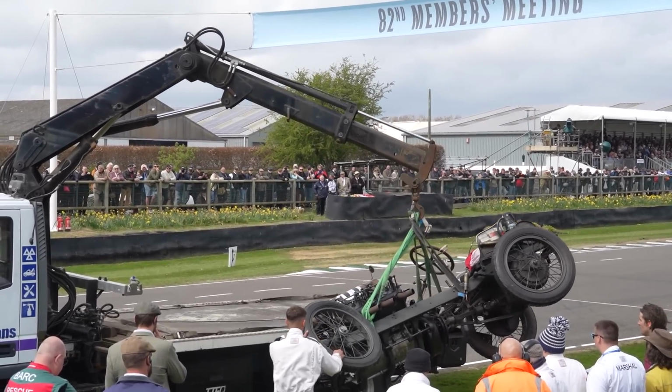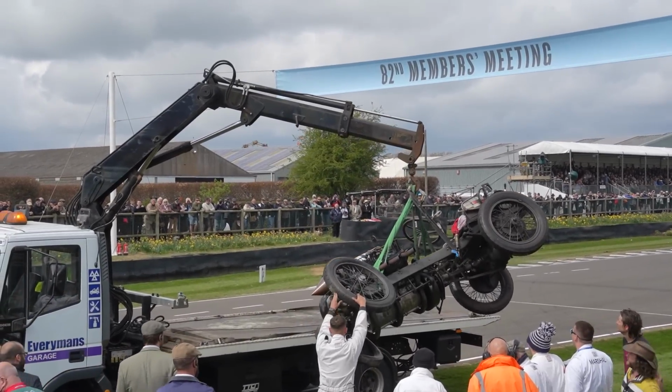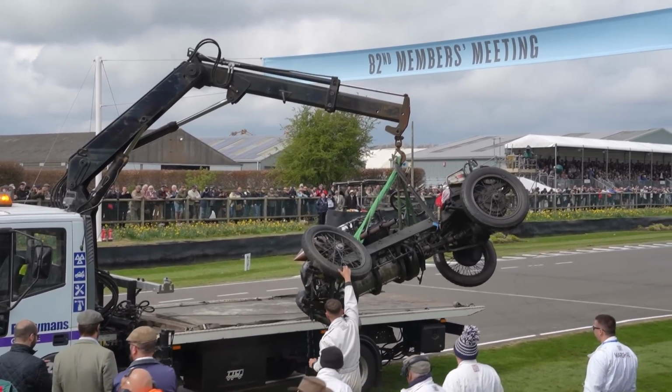That's the most important thing. Mark is all right, he's all good. I've seen him since and he's fine. And we all know that that car is going to be back better than ever once he's rebuilt it. That means that Julian in this Sunbeam won.